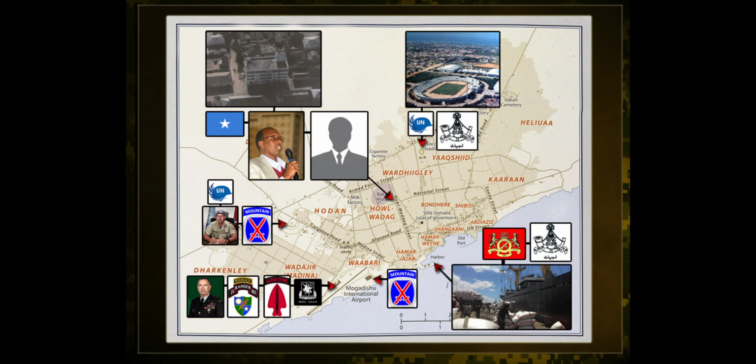Rotating clockwise, we have the 7th Battalion Frontier Force Regiment of the Pakistani Army. They held the Mogadishu soccer stadium to the north of the city. The same forces, along with the 19th Battalion Royal Malay Regiment of the Malaysian Army, were in the Newport facility. Next, the 10th Mountain Division were at the airport and with the Malays and Pakistanis made up the QRF, or Quick Reaction Force.